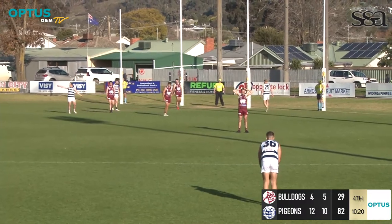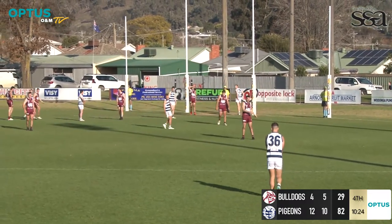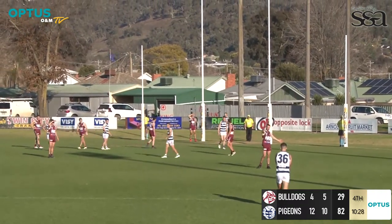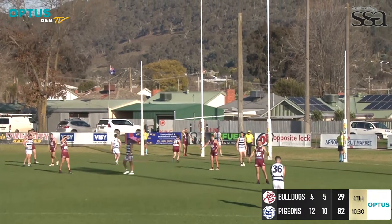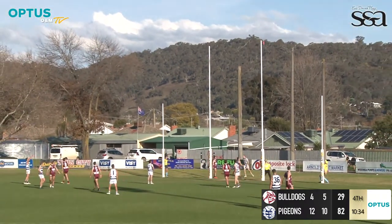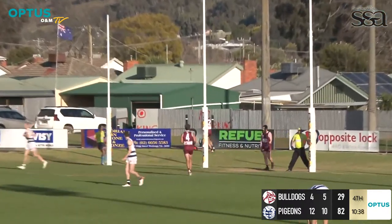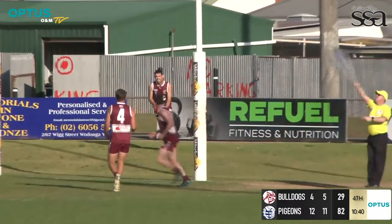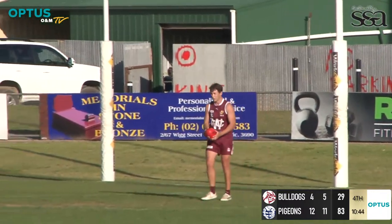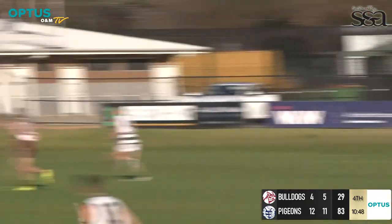He needs to probably go up another level in September for Yarrawonga, and they will be a real big weapon going forward. You've got Casey playing good footy, and if this guy's on, look out. Of course, winning a VFL premiership, I believe, with Port Melbourne in the VFL. So he knows all about September. He's kicked 1-2 today, though. That was to the skinny side. Yarrawonga 12-11-83. The Bulldogs 4-5-29 on our Worklocker Wangaratta scoreboard.